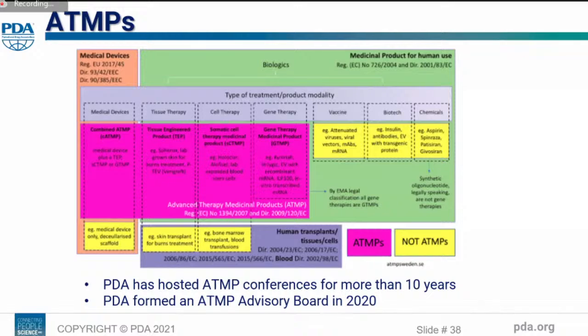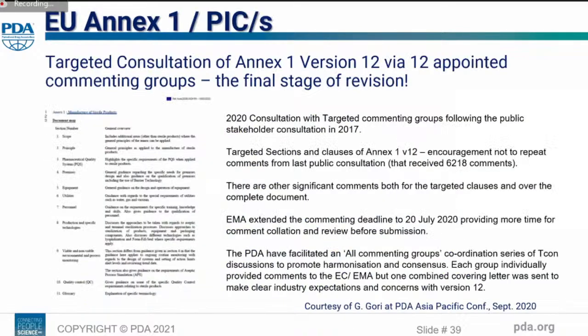And finally, I'm sure everyone is familiar with Annex 1. This is the EU guidance around manufacturing of sterile products. This also has a parallel document within PICS, and this has been under revision for the last couple of years. PDA has been very involved in reviewing each version of this revision as it's come out.